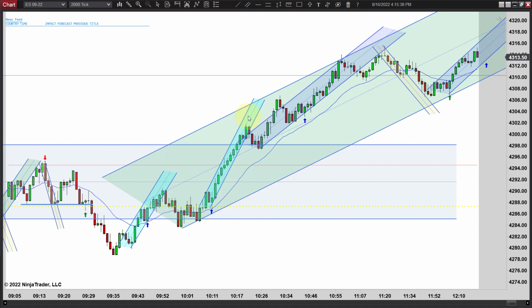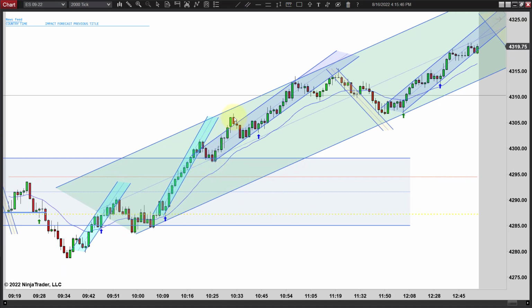And it just goes, until we get a close outside. There's a little hidden second entry right there, but I don't think I would trade that. Runs up, makes a new high, and you get a first entry, and then when it breaks higher there, that's a second entry, and it does confirm that trend line.